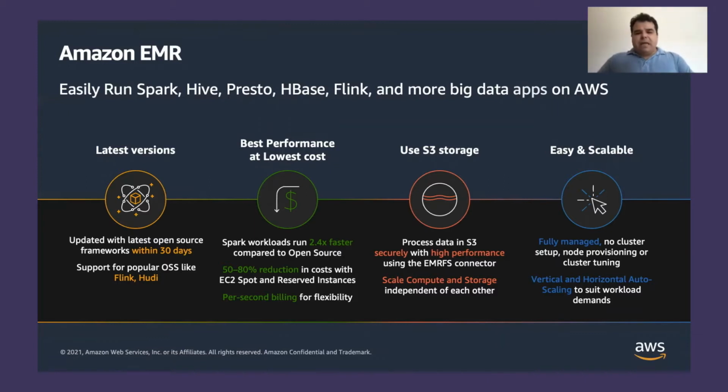Regarding performance and cost, EMR optimized runtimes can deliver better performance than open source distributions. For example, Spark workloads on EMR can run up to 2.5 times faster compared to open source Spark. Also, EMR pricing is simple and predictable. You pay basically a per instance rate for every second used with a 1 minute minimum charge. And because EMR has native support for spot and reserved instances, you can also save up to 80% on the cost of the underlying instance.